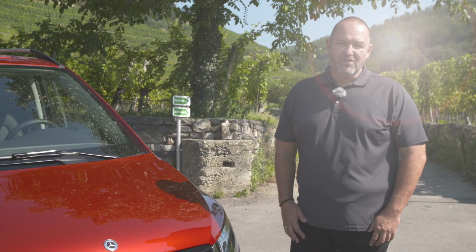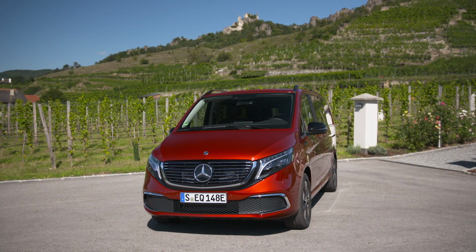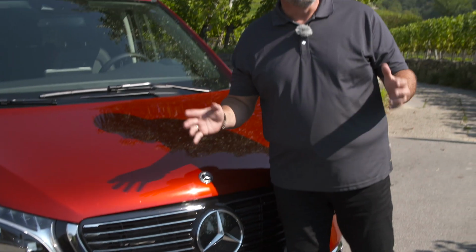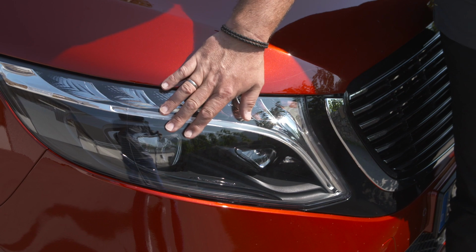Looking at the front of the EQV, you instantly see, yes, it looks like a V-Class, but there is a difference. The difference is that grille, because that's the so-called black panel grille you may already know from other EQ models. Important to know, the car comes as standard with alloy headlamps, but our car is featuring the so-called intelligent LED light system, which is an optional extra.